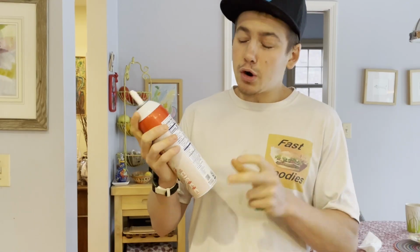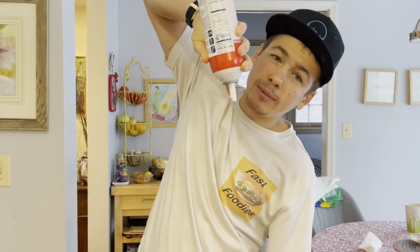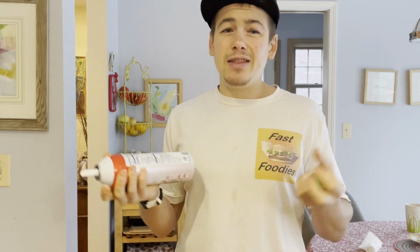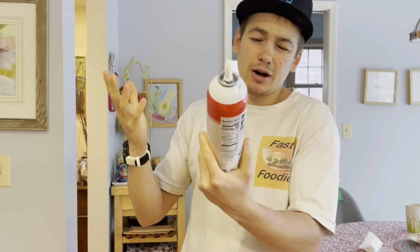Oh, and a quick tip, when you do have any sort of whipped cream, make sure you tilt it completely upside down because if you don't, I think gas escapes or something like that. And then you can't empty the entire can once it gets to the bottom. I don't know why I said jar.